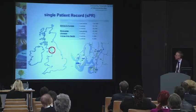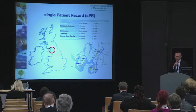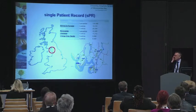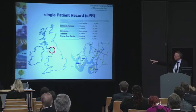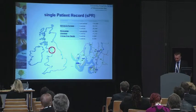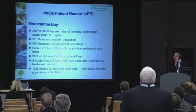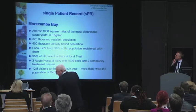Just to give you a bit of perspective on Morecambe Bay, we are, as shown there on the map of England or the UK, covering a large area. We've got a population, shown on the right-hand side, of about 370,000 in our catchment. The main towns are Barrow, out on the peninsula on the left-hand side, Kendal, which is a small market town, and then down to Lancaster, the city of Lancaster, which has a large student population. We cover about 1,000 square miles, and it's very picturesque. A lot of sheep, a lot of hills, but also quite a lot of patients.